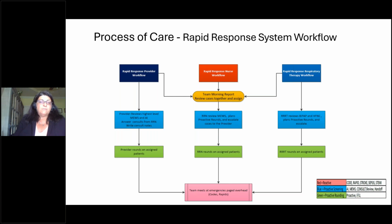This is an example of multiple workflows that we have gone through. I have any number of these algorithms, but this is probably one of our more recent ones, where you can see there's a rapid response provider, which is an advanced practice provider from our critical care medicine team, a rapid response nurse, and then we also have a rapid response therapist. So we currently have 24/7 rapid response nurses. We have a rapid response respiratory therapist 7 days a week in the daytime, 7 to 7. And we just added a rapid response provider 7 to 1 Monday through Thursday, because that was our coverage time and it was the busiest time for our emergencies. So we started there, and as I said, you work with what you have, so you just keep going.